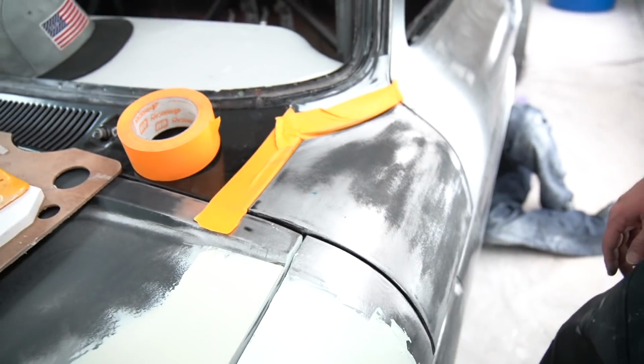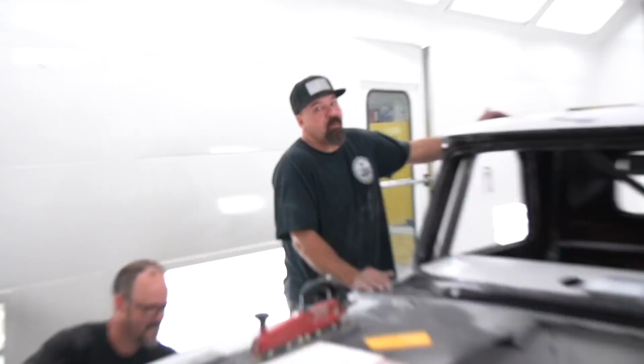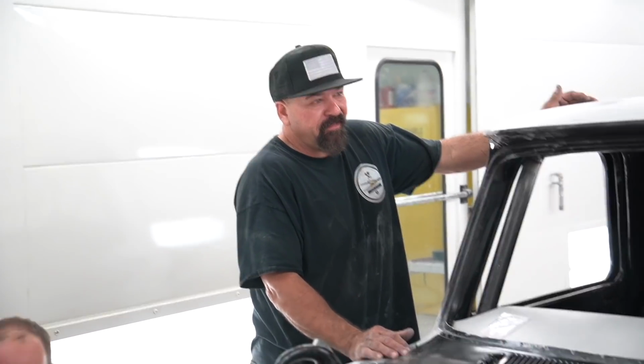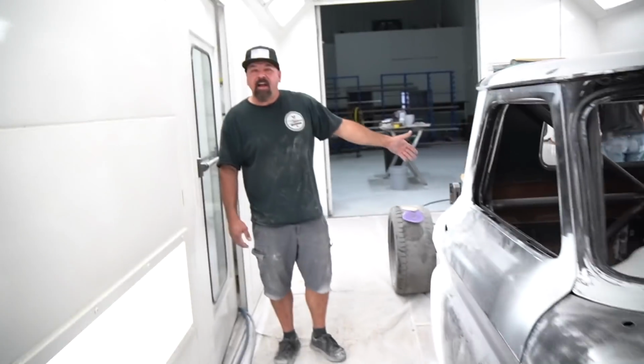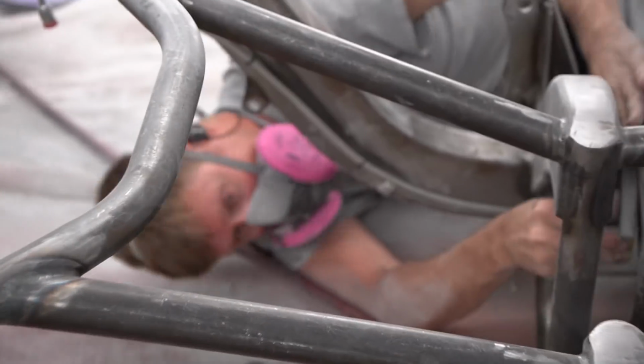Since this truck's perfect, right? Oh yeah, it's perfect. These guys are already. What he meant to say is it will be perfect. These guys are killing it. It already looks night and day. Laying down on the job. It's hard to find good help. Michael!